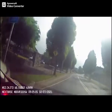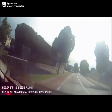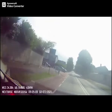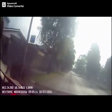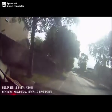Again, come down here, looking at the pedestrian lights. There's nobody standing there at the moment. So we're on the Shackleton Road again. We're going down to the traffic lights at Tesco, and we're going to be going to our left at the traffic lights.